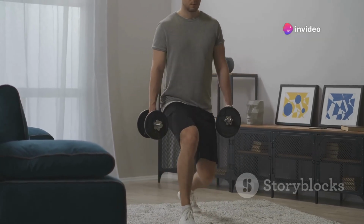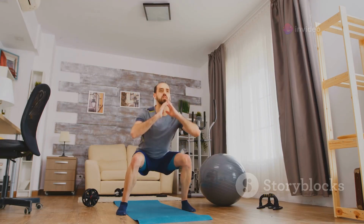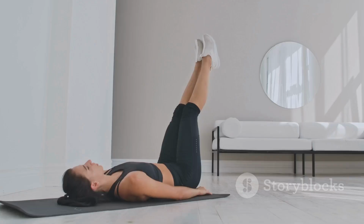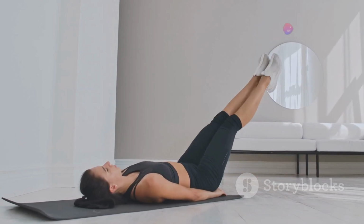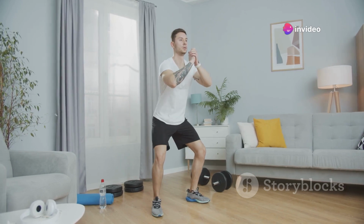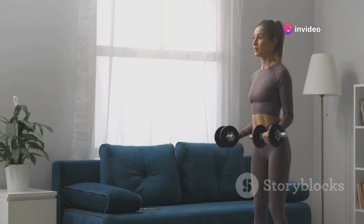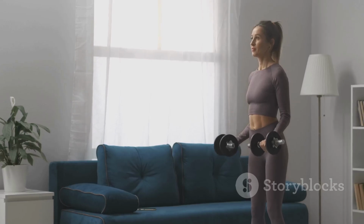Welcome to the world of apartment fitness. It's easier than you think to build a strong, muscular physique right in your own home. You don't need a fancy gym or expensive equipment to sculpt the body you desire. With the right mindset and a bit of creativity, your apartment can become your ultimate training ground. This guide is all about empowering you to achieve your fitness goals within the confines of your apartment.